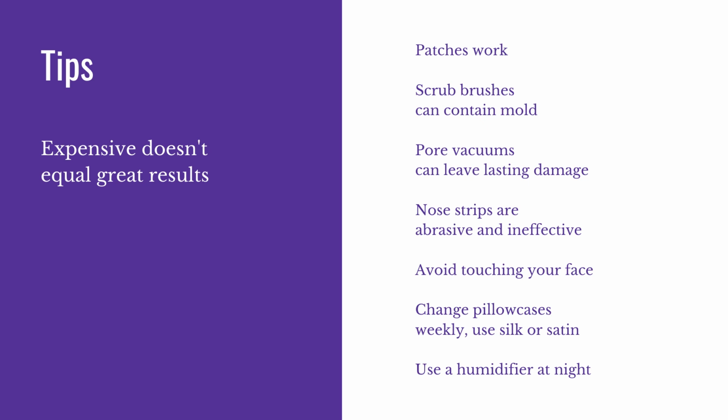Patches do work. There are lots of patches out there now that can make the pimple come out or help with scars or help with other things. There's lots of different types of them now. There are lots of great companies. Do a little research. I will put some links in the links for Modelesque Life.